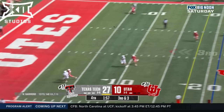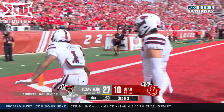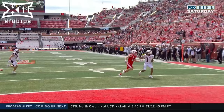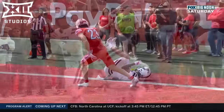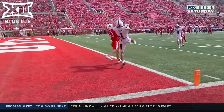Hammond, they throw it up top again. Now they're showing off. Touchdown, Reggie Virgil. Wow. Will Hammond dropping absolute dimes right on top of the face mask of the wide receiver. I'm like, that's the note you take when the play is installed. All right, back shoulder, drop it right on the face mask of the wide receiver.